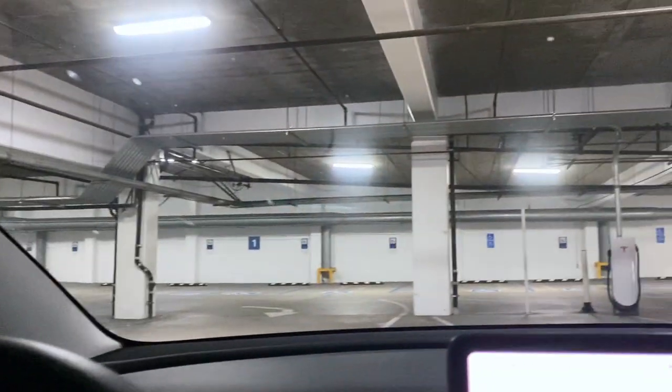This supercharger is actually really fast. And there's a lot of other cars doing it, so people have been coming and going here. And they do charge for parking at this garage. You have to pay to enter and park here.